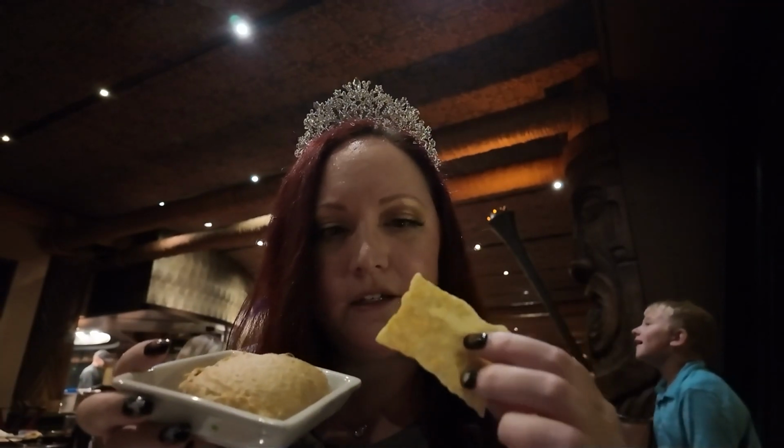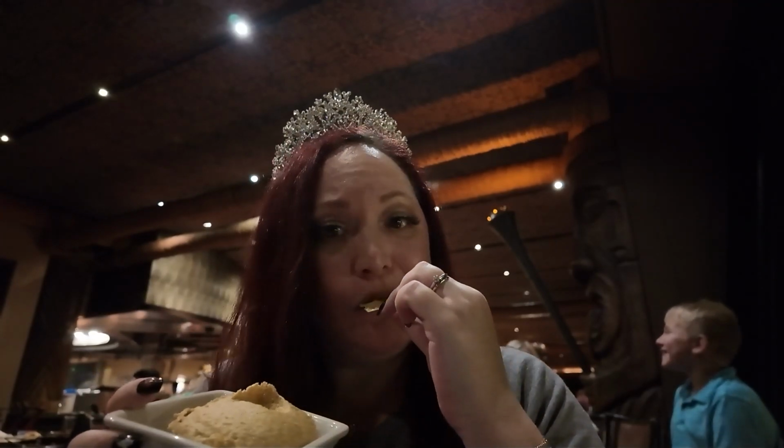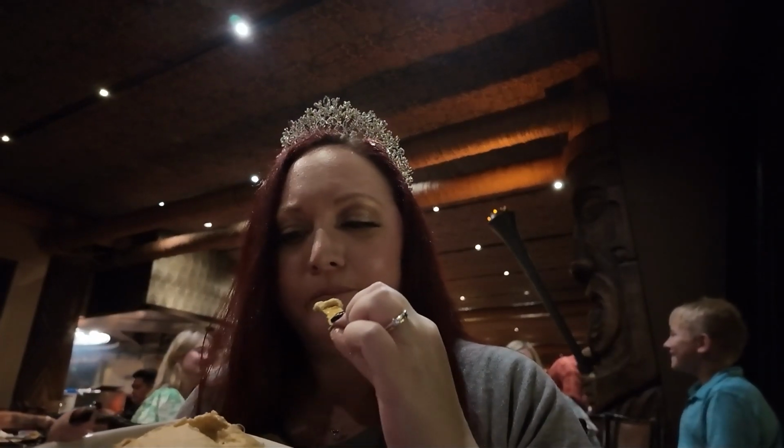We got some hummus and a little chip. Let's see how this tastes. So the hummus and chips are your plant-based option for your appetizer, and they're really good, and I love hummus. This is very garlicky, very garlic-forward hummus, so if you don't like garlic, this probably isn't for you. The chips are incredibly thin, really crispy. They're like corn chips, I think, and they're just fried to perfection.